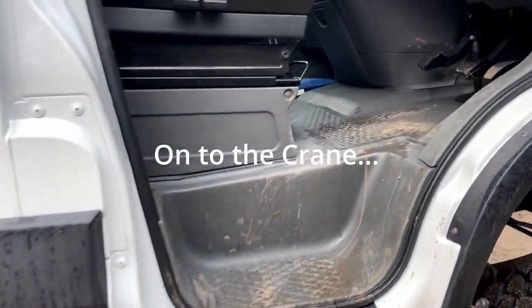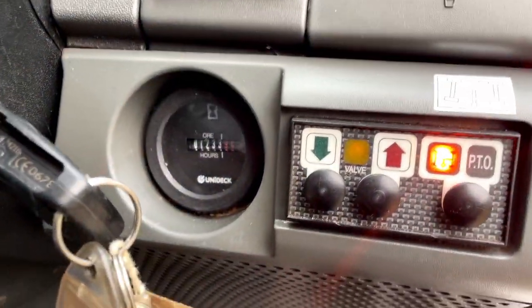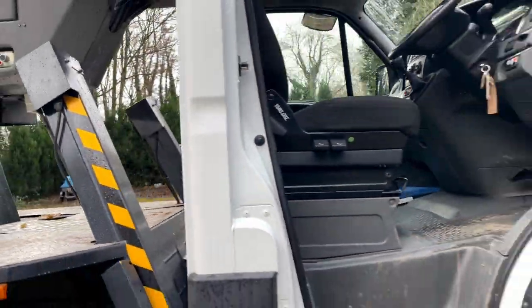Okay, so basically what I've done, started the vehicle, we put the PTO in. It's a matter of dropping the clutch, pressing this button for a couple of seconds, the light comes on, and as you can hear, the pump's working and also the sirens are going off.